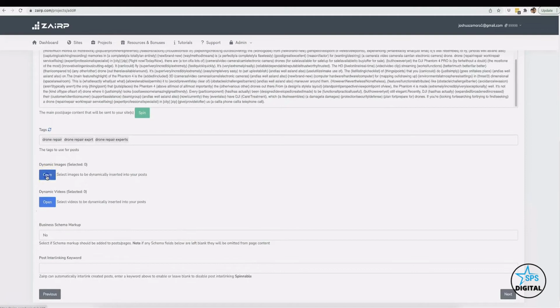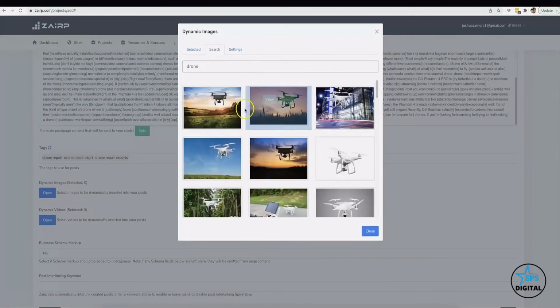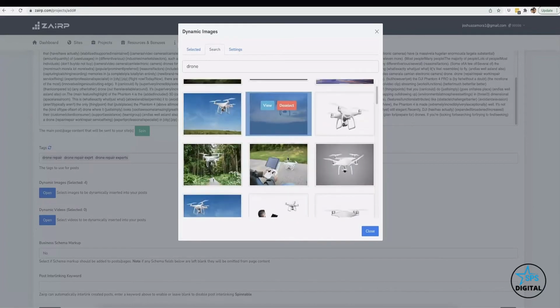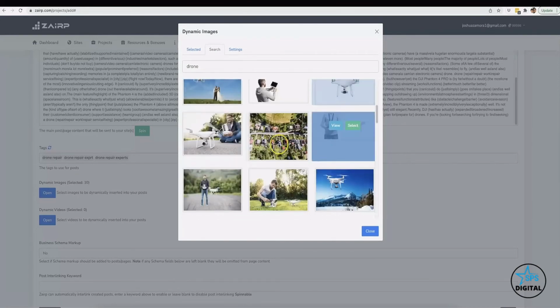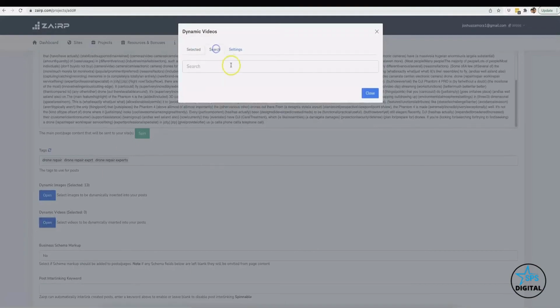All right, we can also automatically add images to our content from inside of Zairp. So I'm going to search for drone, and I'm going to select multiple of these so that every piece of content gets a new image, or it rotates through these images. All right, so I'm going to close that for now. You can also add videos. So I'm going to do drone repair.